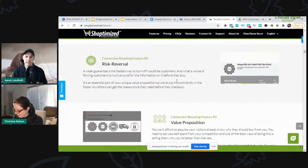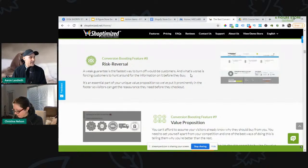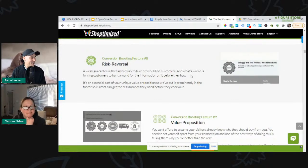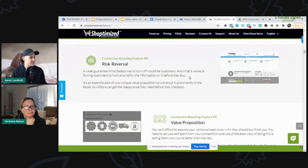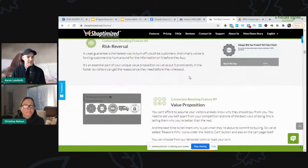Risk reversal. This is a good one. If you're unhappy with your product, we'll take it back. Just let them know right out of the gate. Hey, you're making an investment in purchasing this product. If for any reason or no reason at all, you are unhappy with your product, we will take it back. So take away any reason for someone to say no. That's what we want to do.